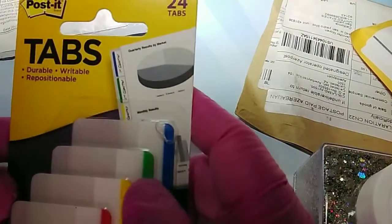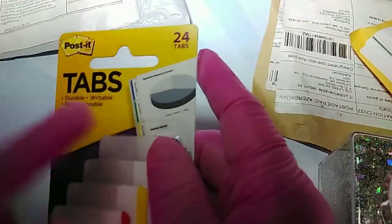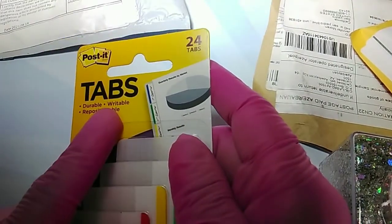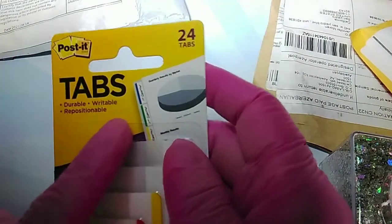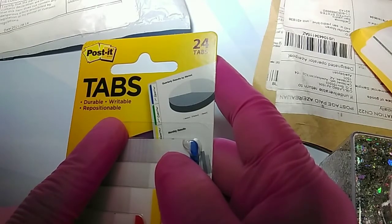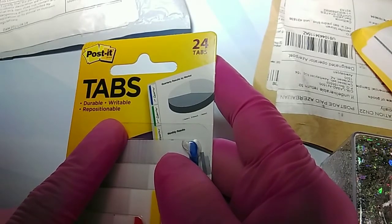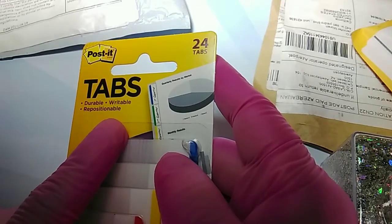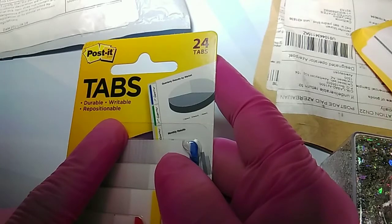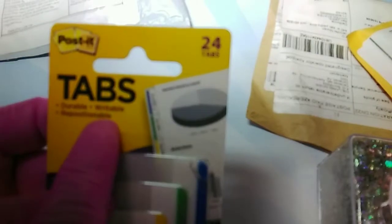I like to tab my stuff. It just makes it easier for myself, for organization. Maybe you can get this idea for yourself. Post-its. I wish I would have found these. Let me take you back to the beginning. The first time I found these at one of the dollar stores, either 99 Cents or Dollar Tree, I really can't tell you which one because they are almost literally next to each other, like a block away. But these are the durable, writable, repositionable ones.